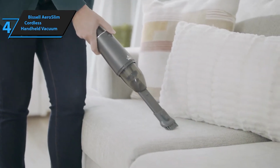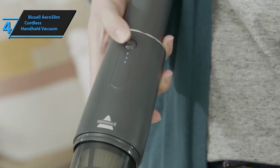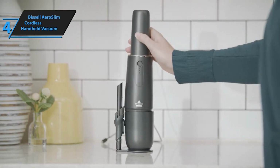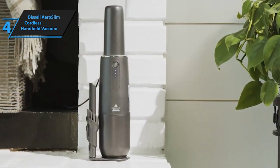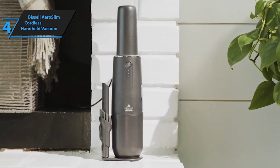The Bissell Aeros Lithium-Ion Cordless Handheld Vacuum, your compact cleaning companion. Elevate your cleaning routine while supporting a great cause. Every purchase of the Bissell Aeros contributes to saving pets, as Bissell proudly supports the Bissell Pet Foundation and its mission to help homeless pets.